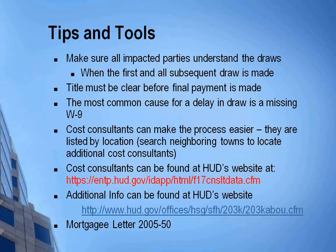As we're wrapping this up, the last couple of things. Make sure all impacted parties understand the draws when the first and the subsequent draws are made. One of the biggest frustrations we get is right after close, money's been released. About a week later, we get a borrower calling and saying, my plumber won't do any more work until they get some more money. You just need to make sure they realize they get 50% of the work up front, 50% when it's done.